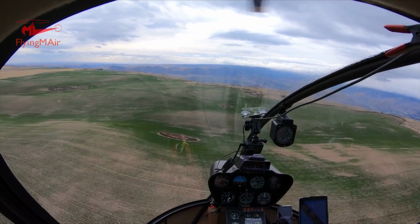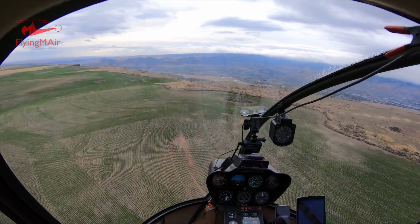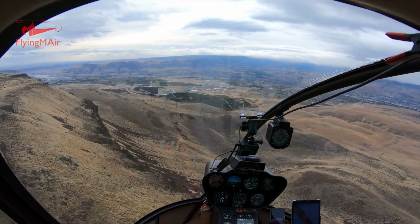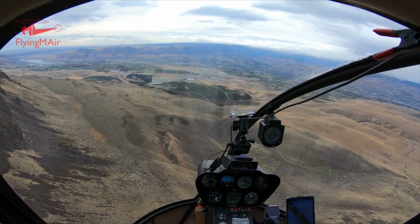Let's see what we got down here. Always surprised where I come out. And there we go. So now, these are the cliffs to the south of the airport.